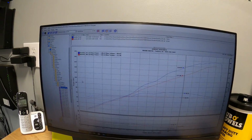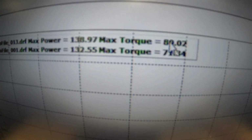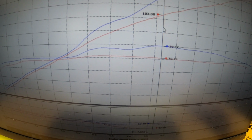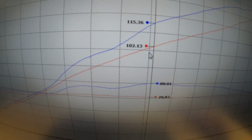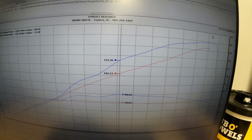Dyno pulls, tweaking the air-fuel ratio, getting it just right, we ended up with 138.97 horsepower and 80 foot-pounds of torque. Huge, huge gains. Right here we got almost 10 foot-pounds of torque overall. That is incredible gains at the same spot. We went from 102 to 115, 12 horsepower gain there.